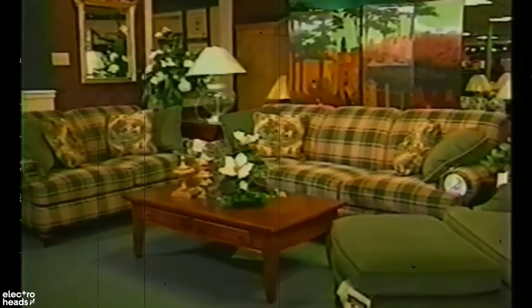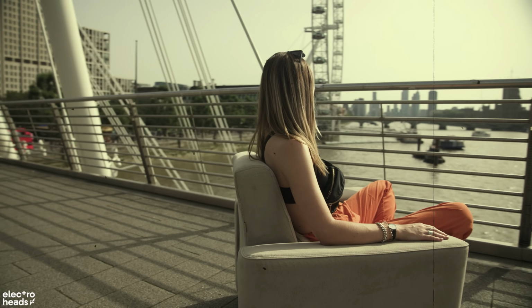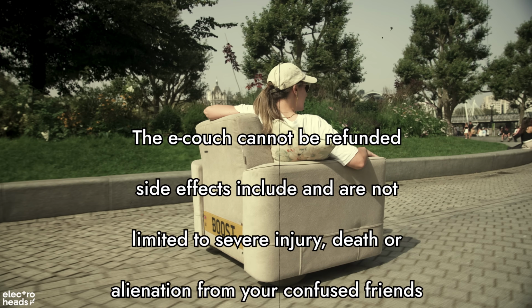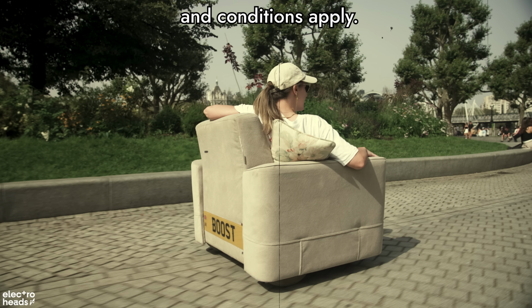The couch is one of the most significant inventions in American history. But with the power of electrification, we bring you the e-couch. Kick back and sit on your ass anywhere, anytime with the new moving electric couch. The e-couch cannot be refunded. Side effects include and are not limited to severe injury, death, or alienation from your confused friends. Each e-couch sold separately. Terms and conditions apply.